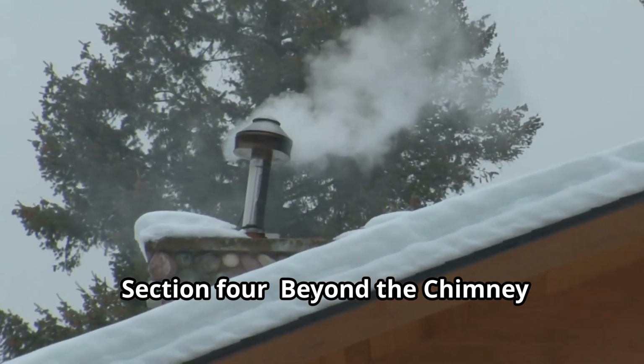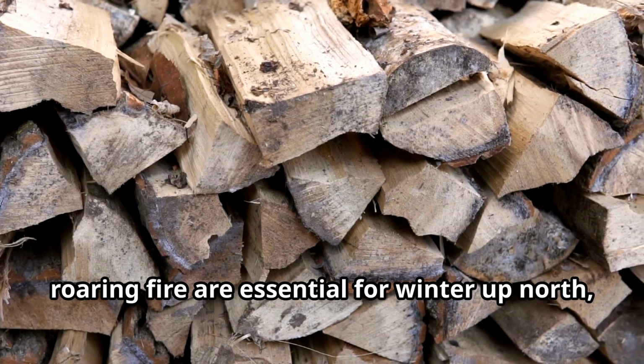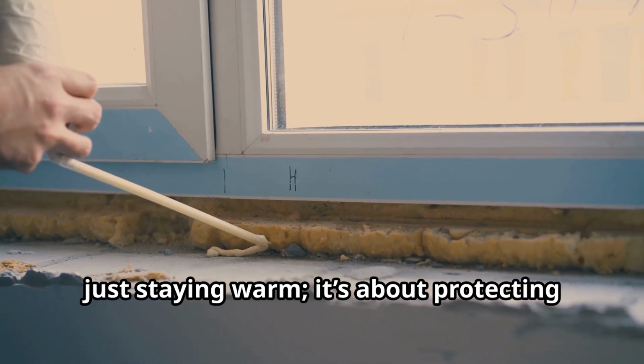Section 4. Beyond the chimney. Winterizing your home's defenses. Now, while a well-stocked woodpile and a roaring fire are essential for winter up north, they're only part of the equation. Winterizing your home is about more than just staying warm.